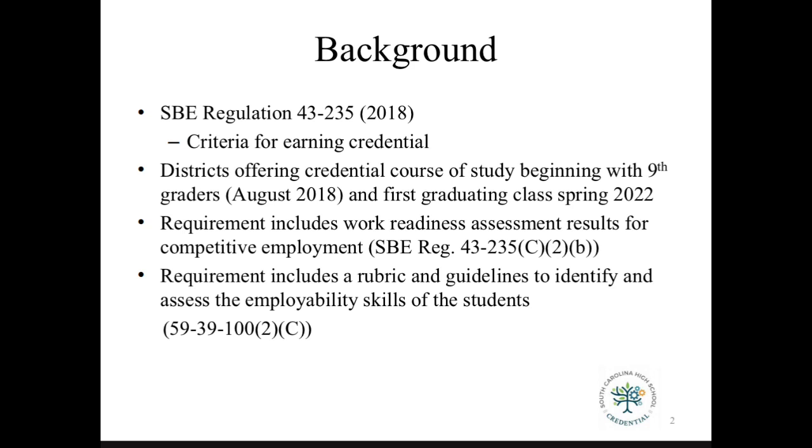As a result, districts began offering credential course of study beginning with 9th graders in August of 2018. In 2022, there will be the first graduating class of students earning the employability credential known as the South Carolina High School Credential. One of the requirements includes work readiness assessment results for competitive employment. The student will be able to meet one of the 3 options of that requirement.